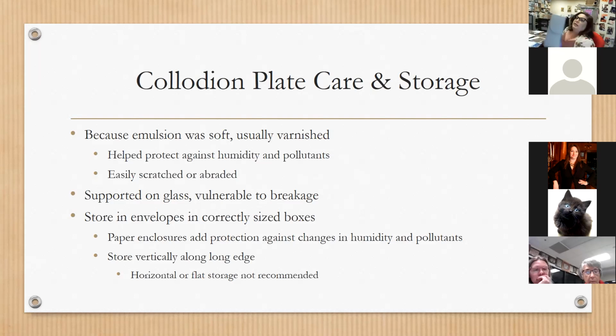Oh my goodness, so heavy. This is a box of wet plates, which probably weighs about 30 pounds.